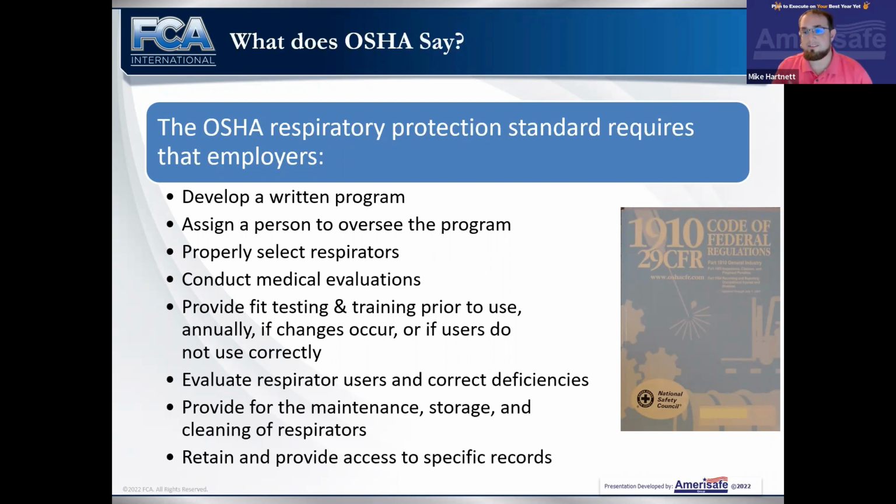So that's what the standard says. Does anybody have any questions to any of these points and requirements? Anyone? Bueller?